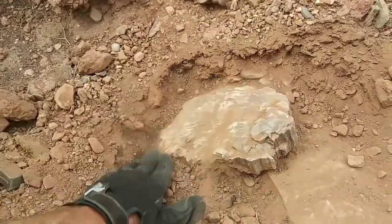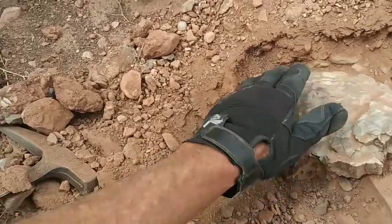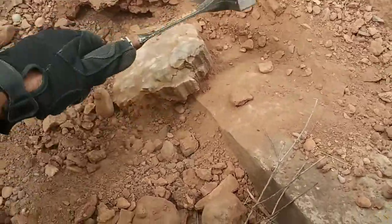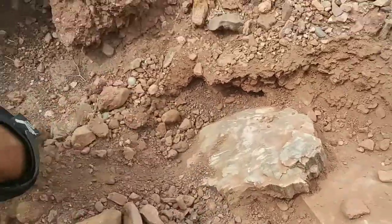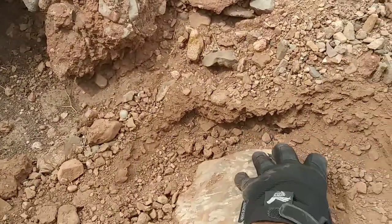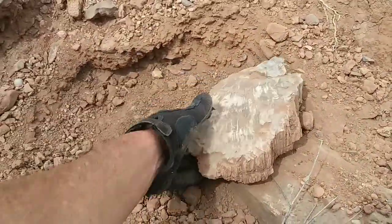But look at this going in. Look at that pattern on there, guys. Wait till I get it out of here. I'll spray her off. We'll see just how cool it looks. It's got a cool pattern on it. Awesome. And there she goes. She moved freely on her own. That's what I wanted. You know. Look at that.